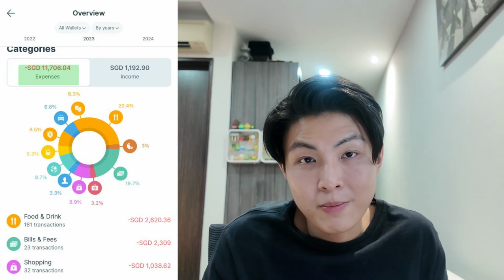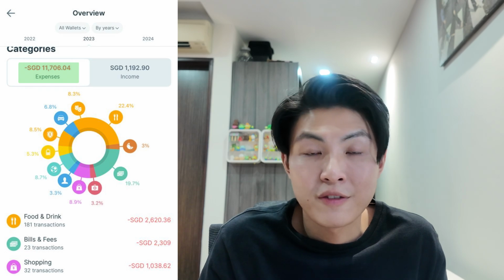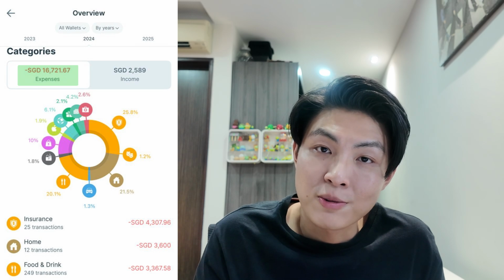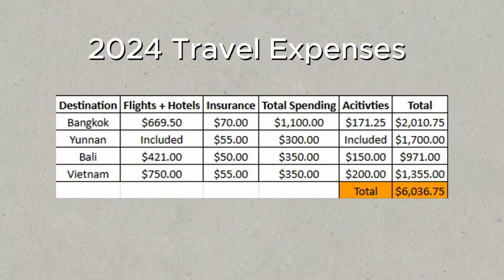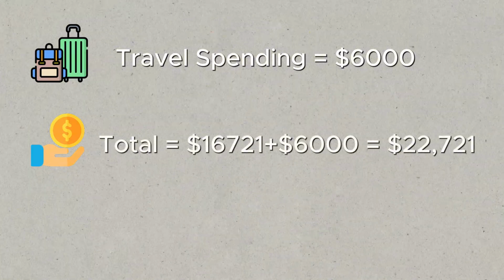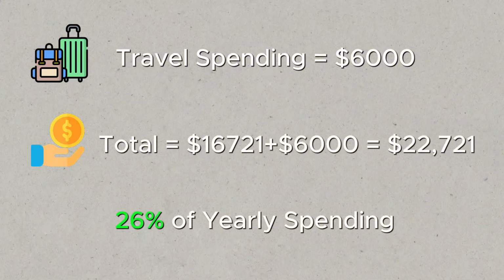For 2023, I spent about $11,700 and for 2024 about $16,700. Note that this does not include travel spending. The cost of travel for 2024 was around $6,000 inclusive of tickets, foods, accommodations and all spending. I didn't track my expenses in 2023 because I believe that we shouldn't restrict travel money, but that girl math wasn't doing me any good, because I realized a lot of my money within the year is actually dedicated to travel. As you can see, travel accounted for almost 1/3 of my yearly spending, and I only realized after tracking it.